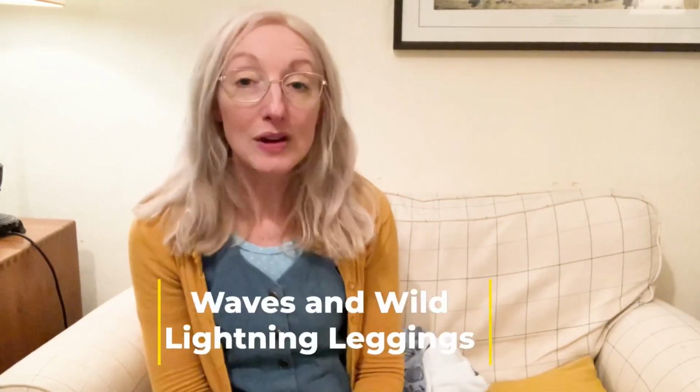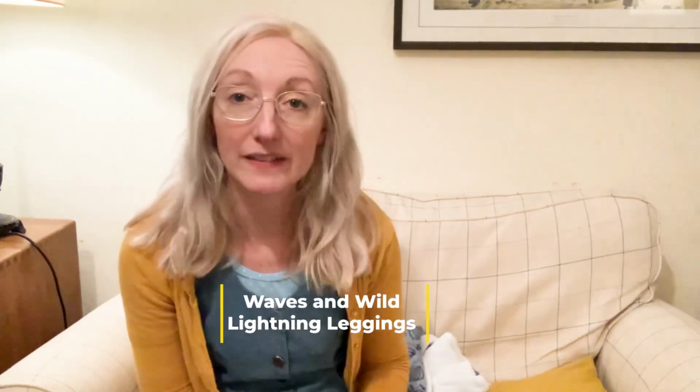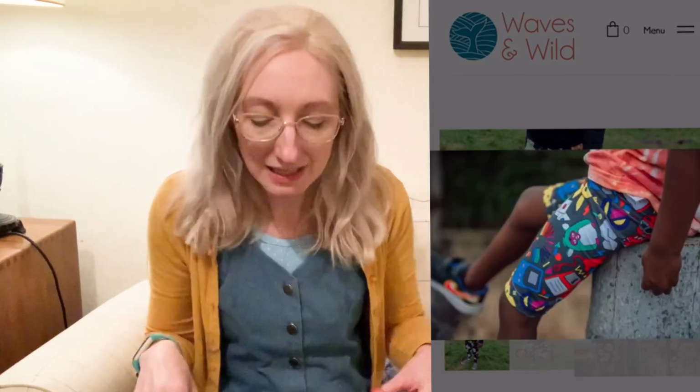So recently, a few of you suggested the Waves and Wild pattern called the Lightning Leggings. So that is a free pattern, and I can't wait to have a go at making that for William. So that comes with different options. So you can finish the legs with a cuff or not a cuff. You can have an elasticated waistband, or you can have more of a made waistband, like a cuff type waistband, if you know what I mean. So you've got different options. You can do more of a relaxed fit, or you can do a slim fit. And there's also options in there for if your baby wears a nappy, or they don't wear a nappy, they're in pants. So yeah, you've got different options there.